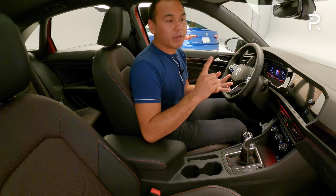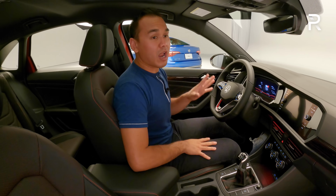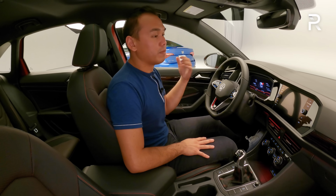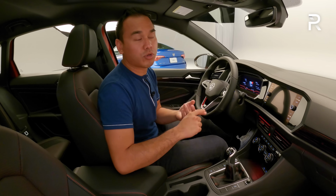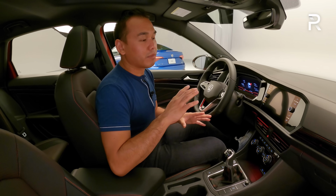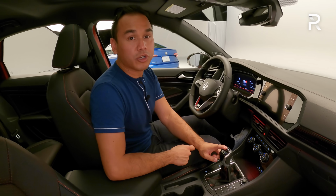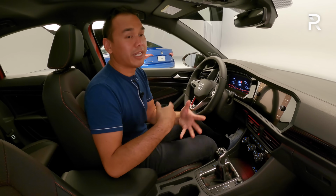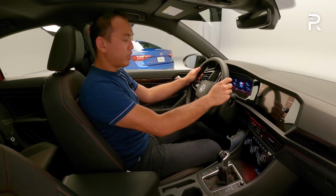Their front assist and blind spot monitoring with their cross traffic alert is now standard across the board for every trim of the Jetta, even the base model. The GLIs will come standard with their IQ Drive, which means you get adaptive cruise control, lane keep assist, traffic assist. All that comes standard, even with the manual transmission model. So you don't necessarily have to get an automatic to get adaptive cruise control, which is a really nice feature, especially in this segment. You also get this new steering wheel here that you're greeted with.